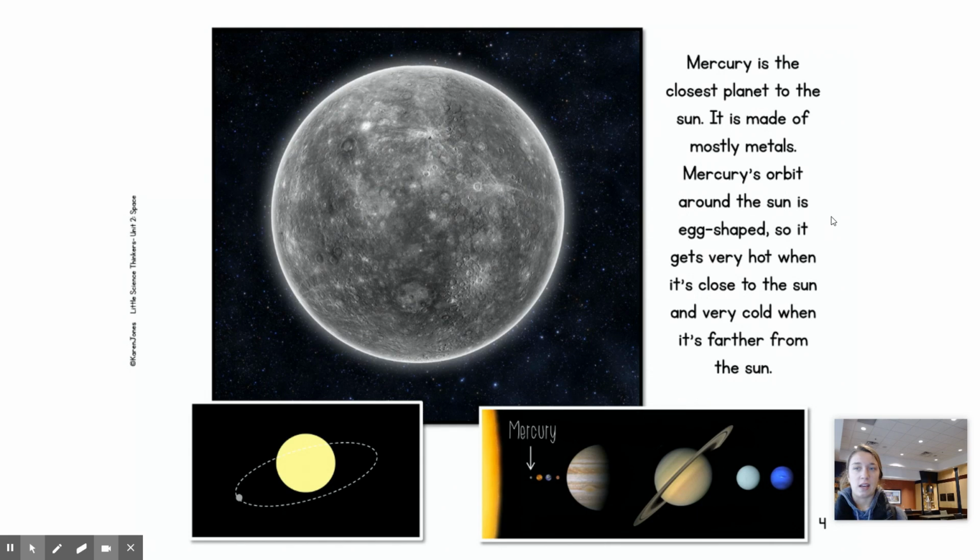Mercury is our first planet, closest to the sun. It is made up of mostly metals. It gets very hot when it's close to the sun, and when it moves further away as it orbits around the sun, it gets very cold.